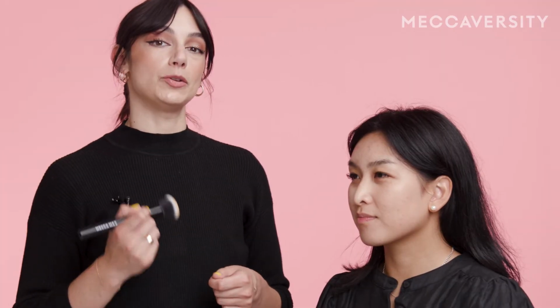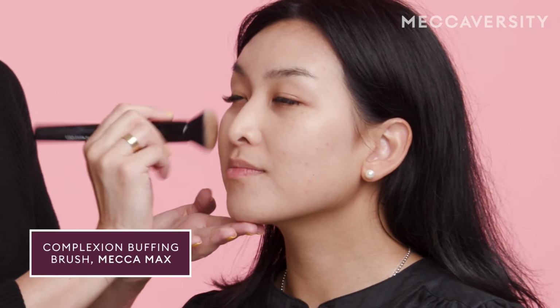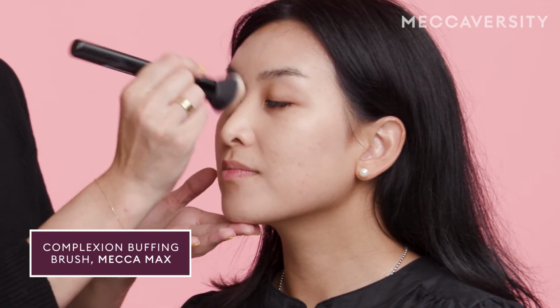And if you want to build up to a full coverage, more of a densely packed brush will be able to pick up more product and work it across the skin. When you're using a dense, more tightly packed brush, I like to use more of a stippling or pressing motion, and that really helps to build up coverage.